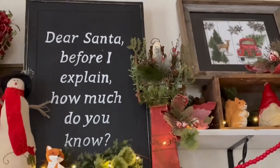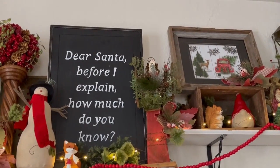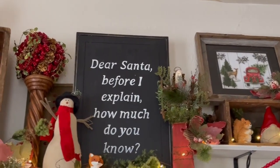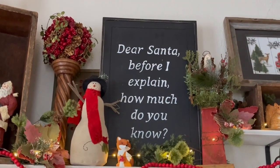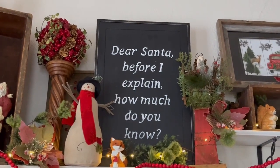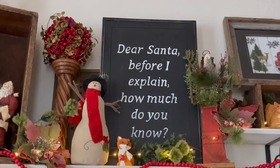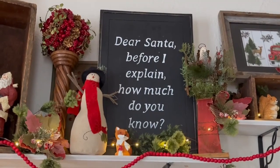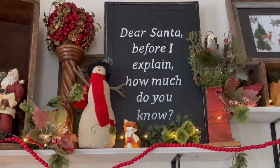This little garden angel, I have had for a long time. Not sure where I got her at. I don't know if you can see her face very well. Okay, this was a, I don't think there was something on it, and I painted it. I just painted it black, and then I put this on it. Dear Santa, before I explain, how much do you know? I thought that was really cute.